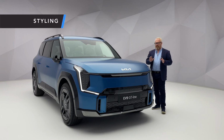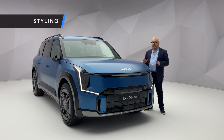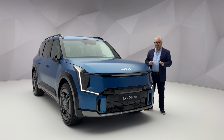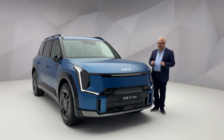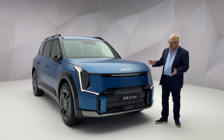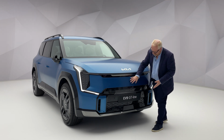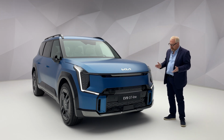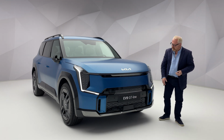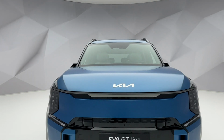Now let's start with the styling, because this is a very bold looking car and one that is unapologetically a proper big boxy SUV. Doesn't mean to say that it's not aerodynamically efficient, because it has a very low drag coefficient, but we'll go on to that in a little second. But look at the front of it. You've got your digital tiger nose, which is Kia's kind of signature style with this panel here. Now, of course, you don't need a grille in the car. Obviously, there's active cooling down at the bottom here with flaps that open and close as and when they're needed. But of course, you can see this digital tiger nose here.